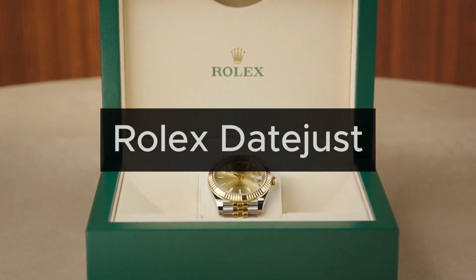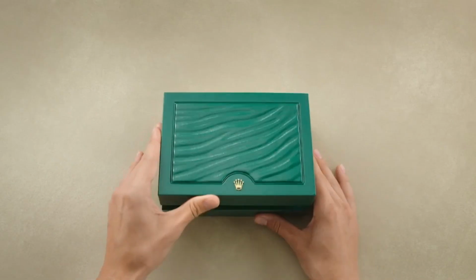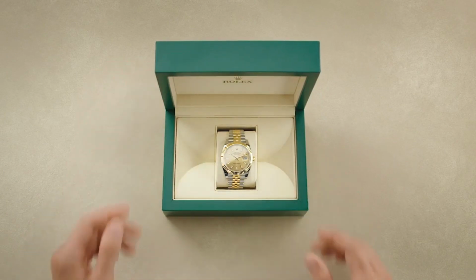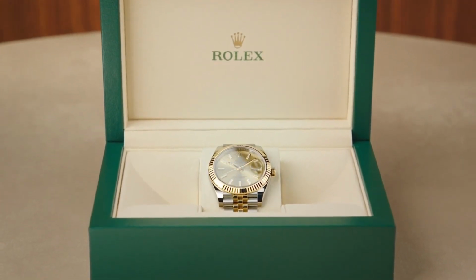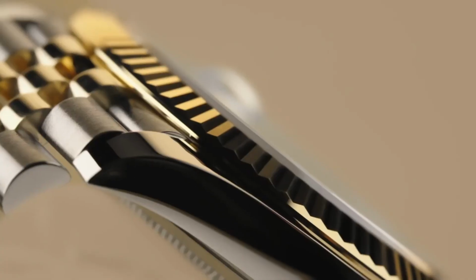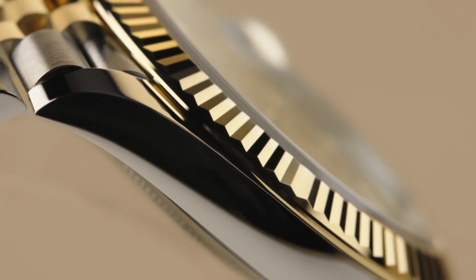Rolex Datejust. Rolex took their Oyster models, first released in the 1920s, and in 1945 added the first date complication that changed just before midnight, rather than taking hours to turn over.